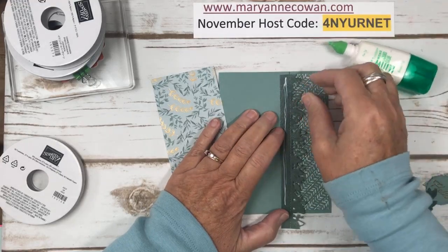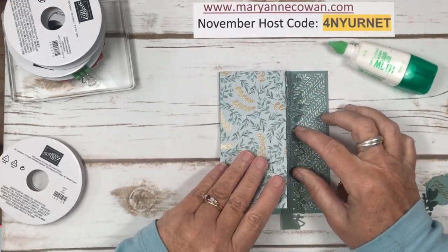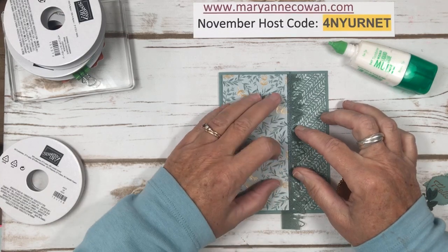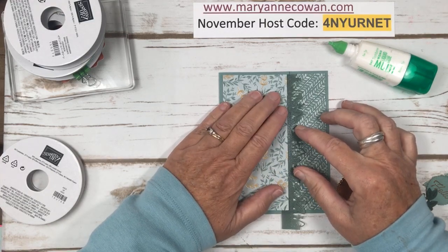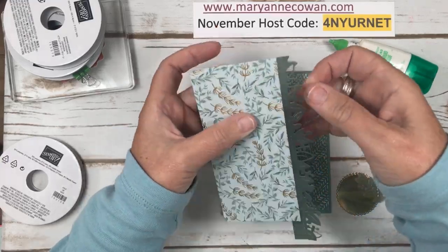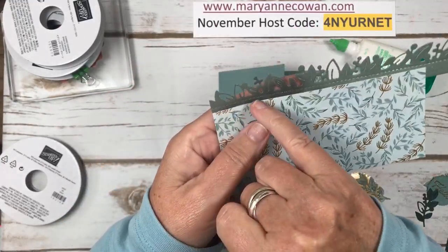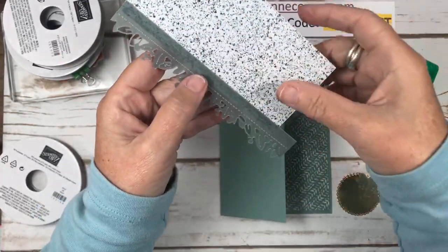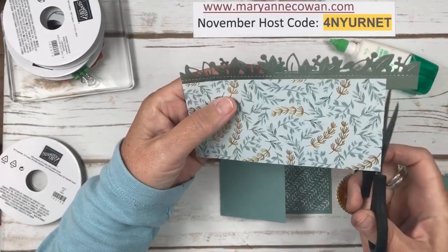And then we can trim it off. So I don't know if you can see, but there is a little bit of stitching, and I want a little bit of that showing. So when you die cut it, it does have this little stitch, and I just die cut it near the edge of the paper so that I can just cut it off.